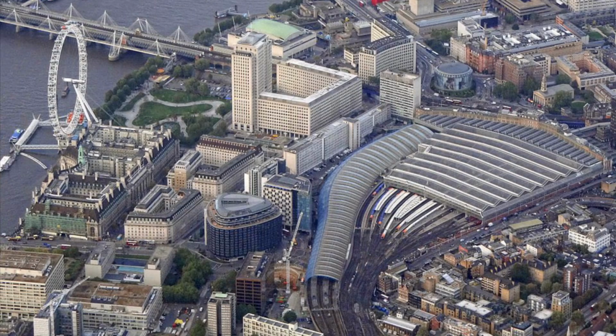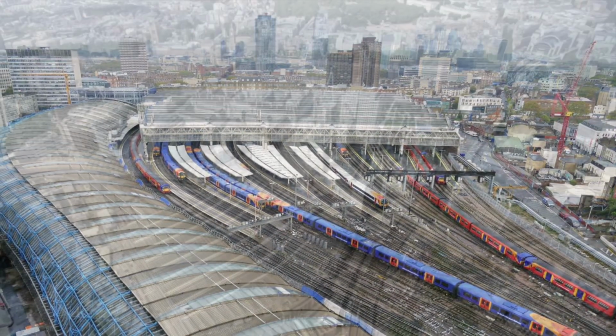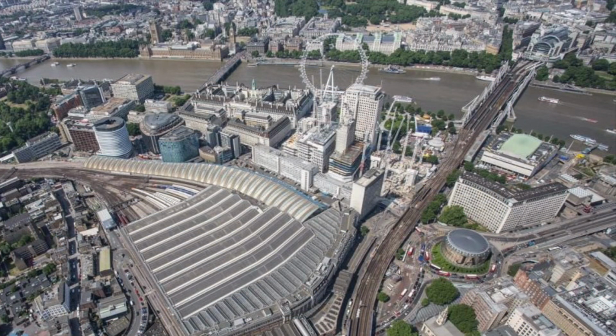It would be fantastic to have that in the game, with some of London's iconic landmarks in the distance, you know, the London Eye, Big Ben, the Houses of Parliament, the River Thames, etc, etc.